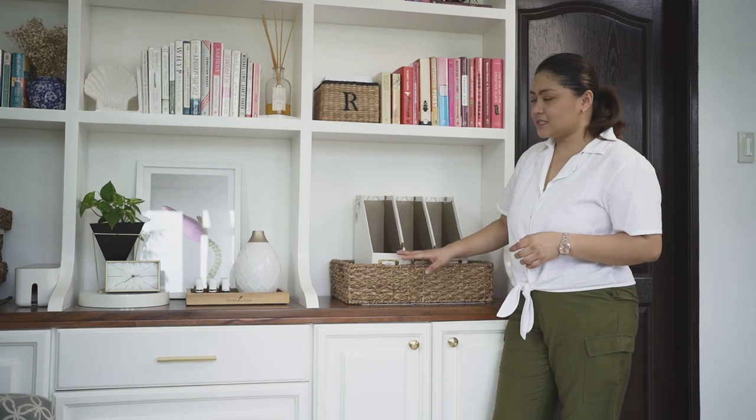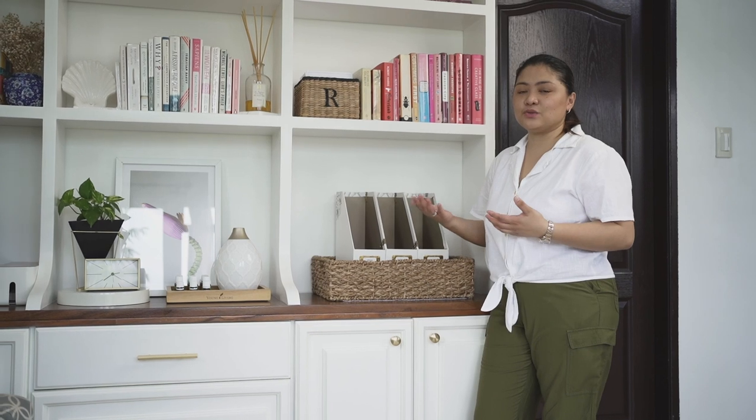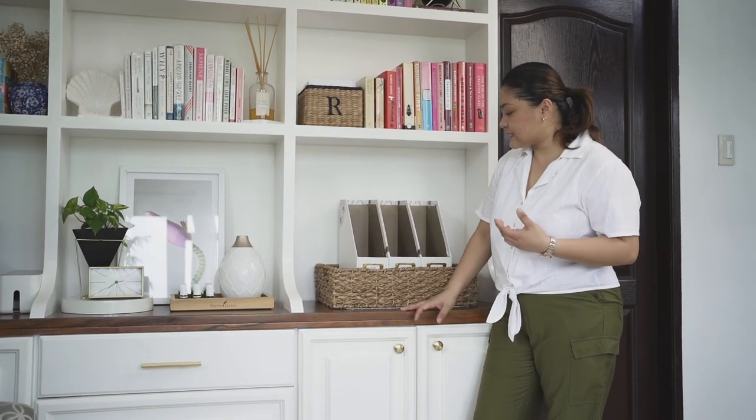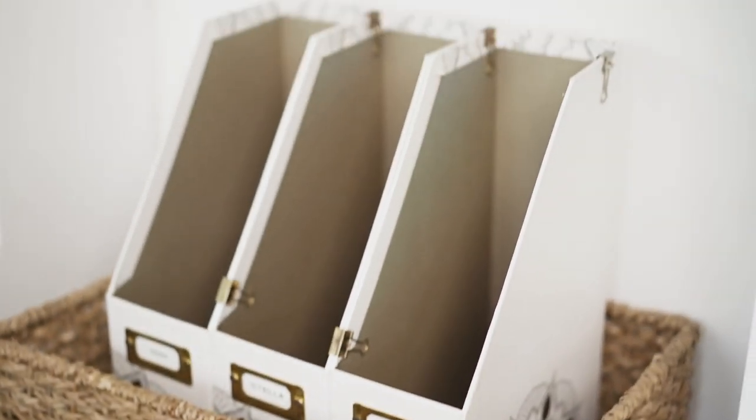These empty magazine holders right here are actually a system that I created when my kids used to go to school, because right now they're doing distance learning. I asked them to put in here their assignment notebook, or any circulars from school, so that I can easily know if I need to help them with their assignments. Just to form a habit, I told them that if their assignment notebook is not here, it means they don't need help with their assignments.